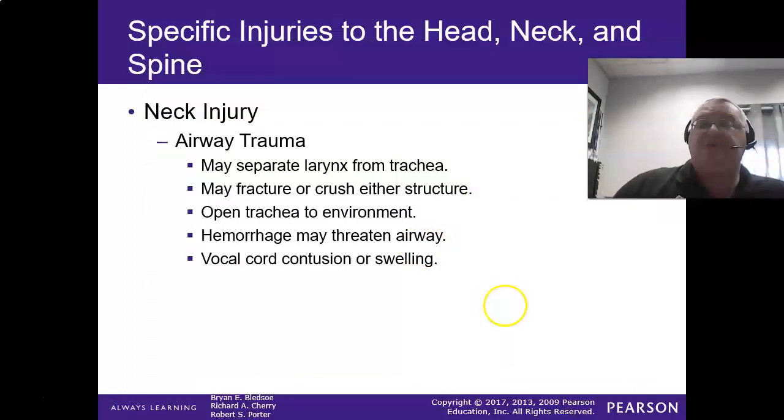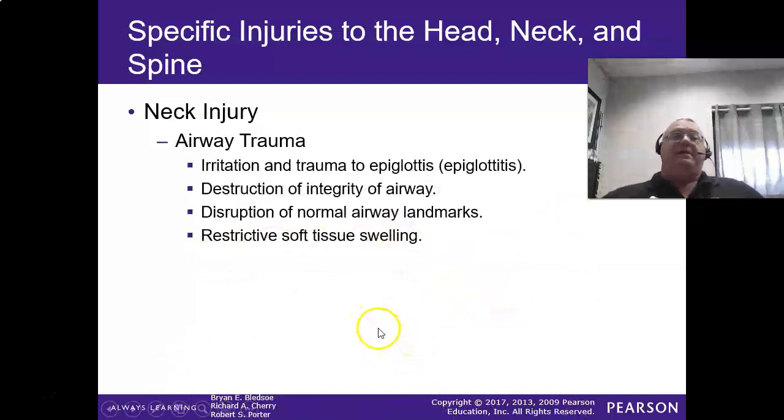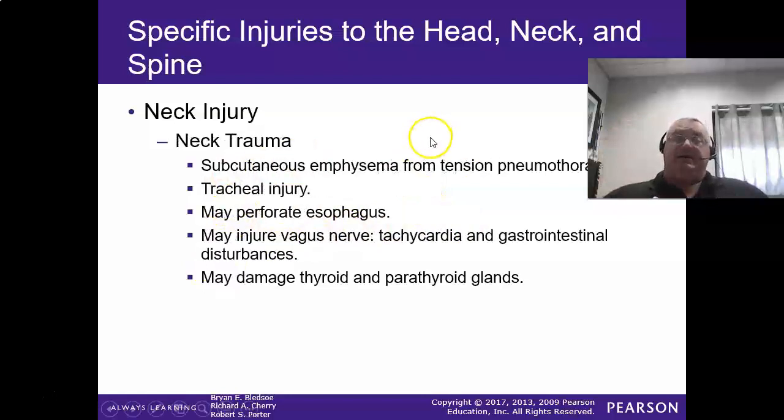Again, watch out for your airway traumas. And again, it's going to be a major problem. You get vocal cord bruising, and remember, that's only going to make your airway management just 10 times harder. You can actually dislocate the trachea. I've seen people dislocate their tracheas. That is a true medical emergency nightmare because you really can't control the airway at that point.